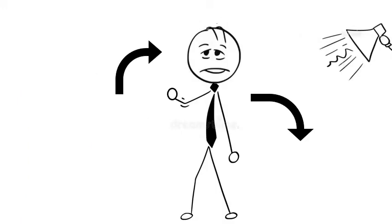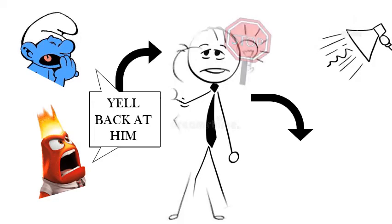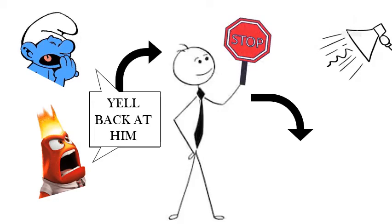Now let's see what it would look like if Bob were to stop first. When Bob's partner starts yelling at him, and Bob feels the urge to yell back, instead of immediately acting on that urge, Bob could stop, freezing everything for a moment to make the decision to not act on that urge to yell. Let's keep going.